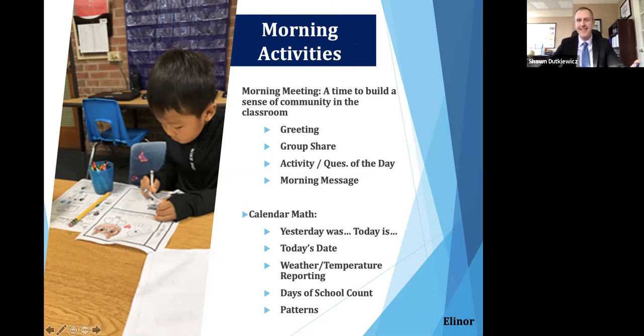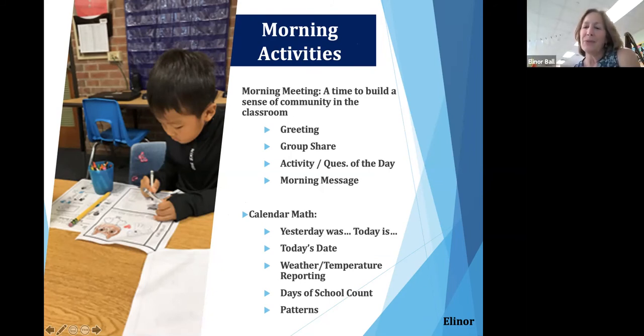All righty. So as I mentioned before, the morning meeting time is a really critical time in our day when the children first come in to greet one another. We work a lot on eye contact and various ways to greet one another in a way that has them practicing what it means to acknowledge someone else's greeting and to greet them back. Time to share either news from home or to share by way of a particular activity or question of the day that each child can answer for the class.